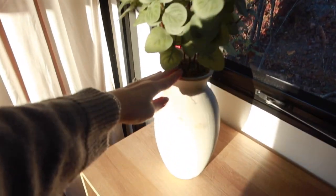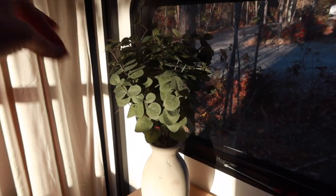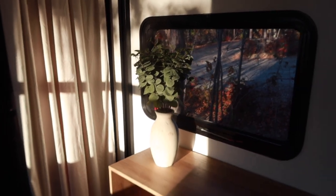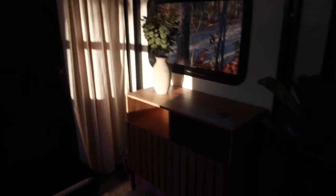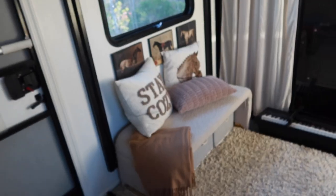And then this I actually found at Aldi for $14.99. Like this gorgeous textured vase, and then these are faux. I might add in some stems from outside to kind of make it look a bit more Christmassy and more realistic. And then I also bought a stand for the fiddle leaf plant there. This is the end result.